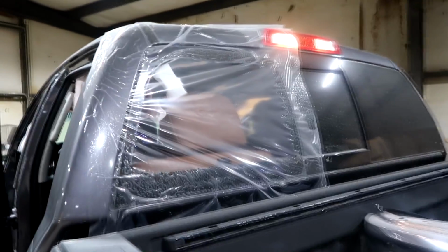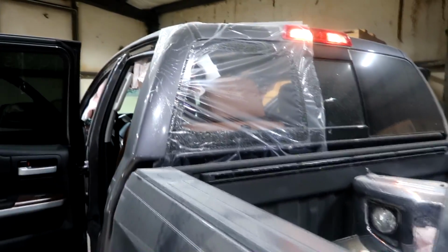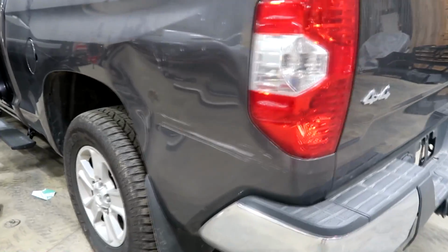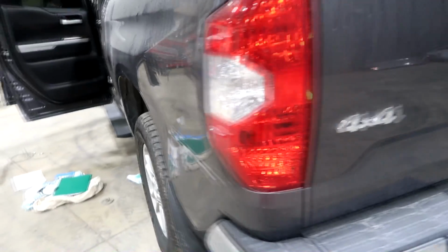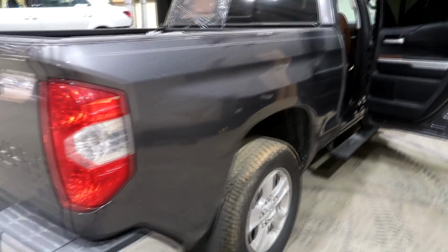The rear glass is busted right here. That is a one piece. It's probably pretty pricey. I'll have to check on eBay. Then the rear quarter panel has some damage right here, but that can be fixable. We'll empty that out in a second. This side is good.